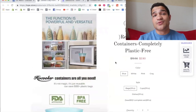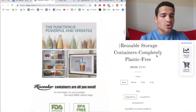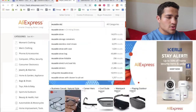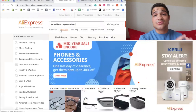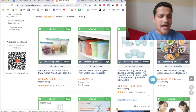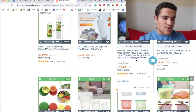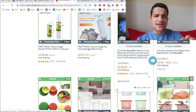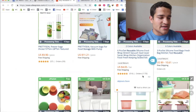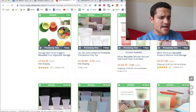It's on AliExpress, really easy to find. If we go on AliExpress and we type in easy storage or reusable storage, let's type it in right now. Reusable storage, we can see here reusable storage containers, and we'll find a lot of them right here. A lot of them have 100, this one has 123 orders, not that good reviews, so probably not the best one. This one is another variation of that one. We've also talked about this one, 1,100 orders, and you can see here 37 orders. This one doesn't have that many orders.